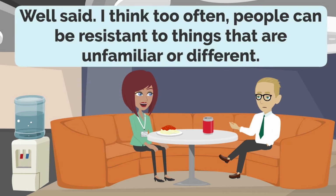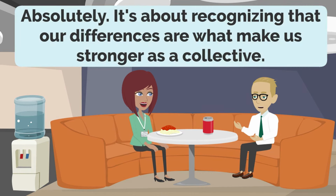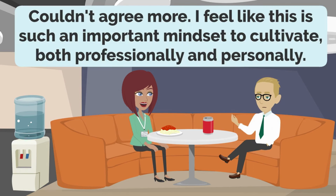Well said. I think too often, people can be resistant to things that are unfamiliar or different. You're so right. But when we meet that diversity with faith, courage, patience, and gratitude, amazing things can happen. Absolutely. It's about recognizing that our differences are what make us stronger as a collective. Exactly. There's so much we can gain by embracing the unique perspectives and experiences that others bring to the table. Couldn't agree more. I feel like this is such an important mindset to cultivate, both professionally and personally.